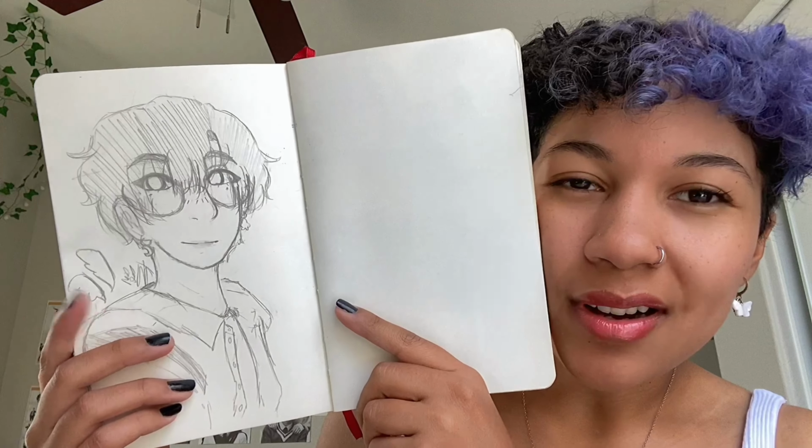And here's the redraw. It looks so cute. I actually really like how it turned out. It's only a sketch, but that's still pretty good. Better than this one. Better than this.